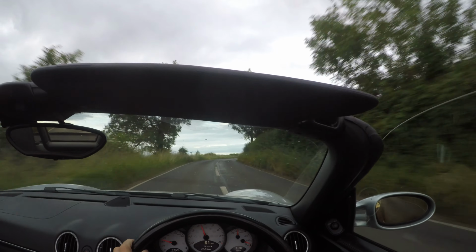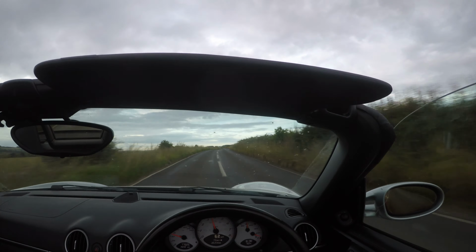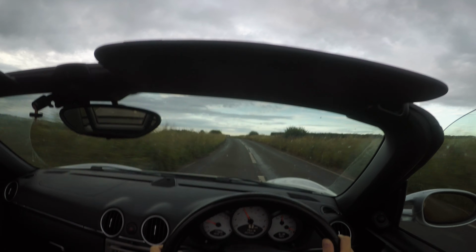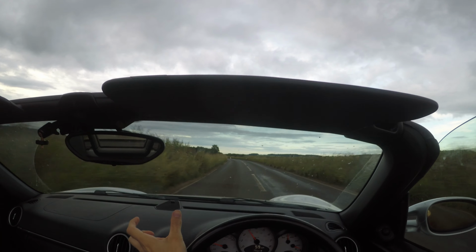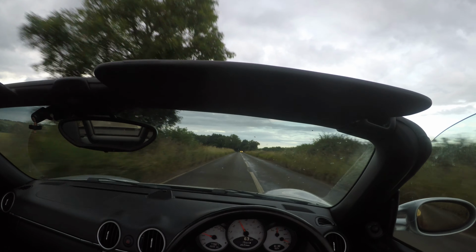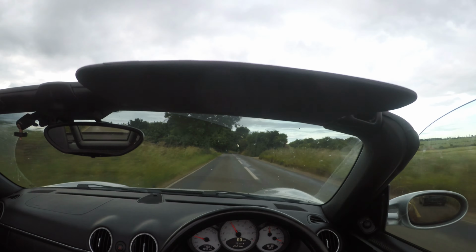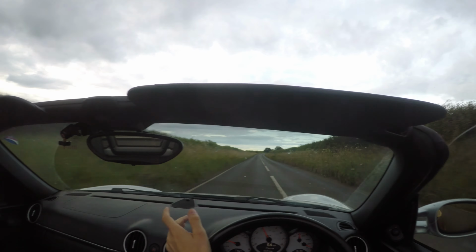But these roads around here are great fun. This is a route that I have done with Porsche Club GB on their breakfast meets, which they haven't really lined up with what I've been doing, so I haven't been to them in a while. Which I'd really like to get back out to, because they are always a lot of fun. But I mean, even if you're not going too fast, you can really enjoy your car on roads like this.